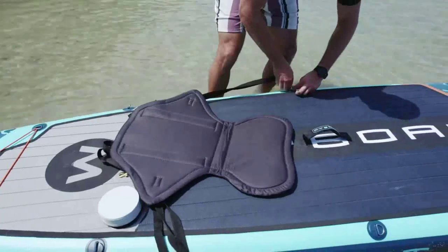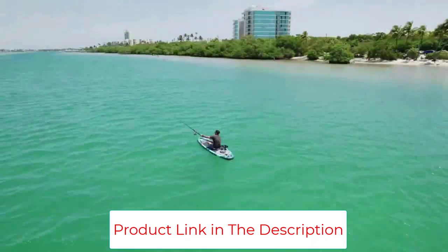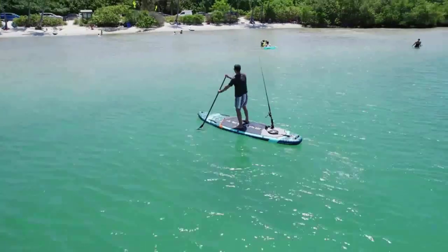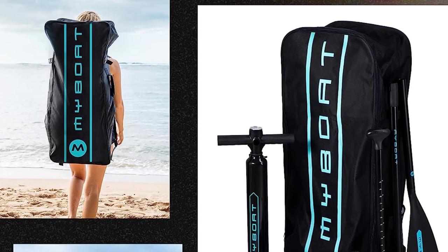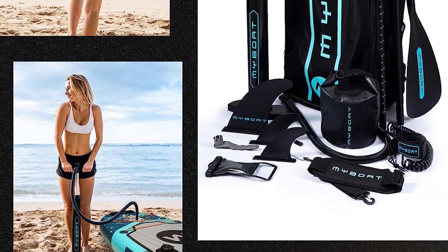The board also has safety handles, a camera mount, and a complete paddleboard kit. Stable and extra-wide deck for easy balance and fun paddling. Designed with fishing rod holder and kayak seat for comfortable fishing. 370-pound weight limit allows for 1 or 2 riders and additional cargo.